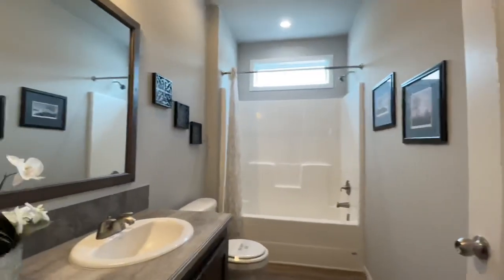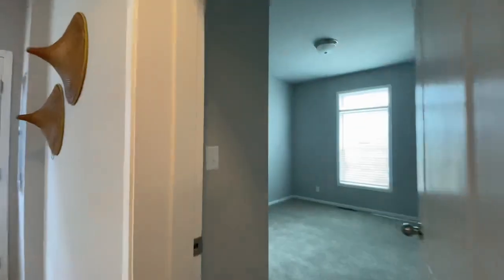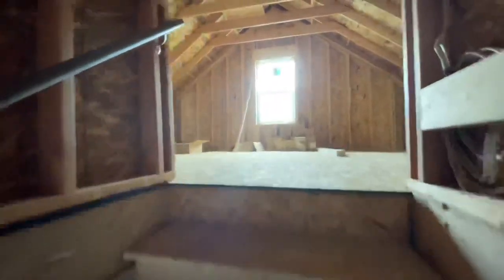Here is the second bathroom and the second and third bedrooms. And over here is the utility room, which has extra cabinets. Now we will venture to the unfinished upstairs, where the possibilities are truly endless.